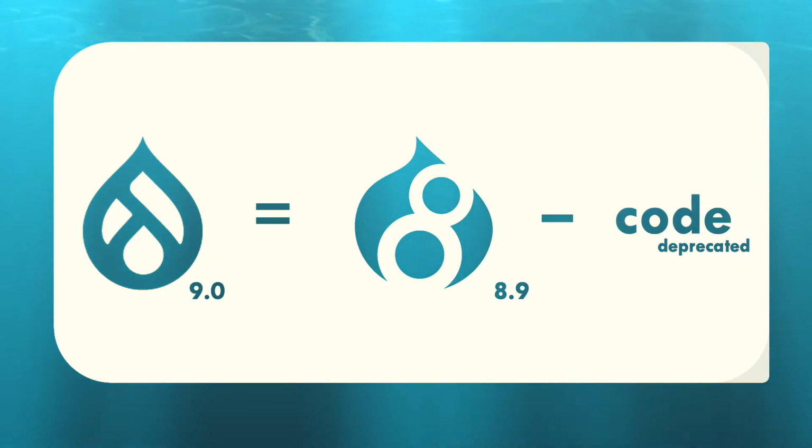Back to the topic. I didn't upgrade to Drupal 9 because I didn't need to. All the features, and I mean all the features in Drupal 9.0 are available in Drupal 8.9 right now. Drupal 9 is basically Drupal 8.9 minus all the deprecated code. So there's no reason for me to update just yet.